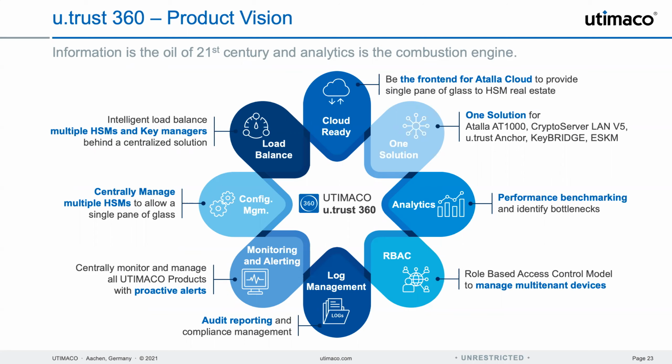There's another question, maybe already partially answered, but let's see if you can add anything. u.trust 360 is now capable of monitoring CryptoServer LAN V5 appliances as well. Are there plans to extend u.trust 360 to further HSMs? Yes, as I answered before, we started small with the 81,000. The next jump is welcoming CryptoServer, and we are making progress, and we will keep adding newer HSMs onto the platform as we make progress.